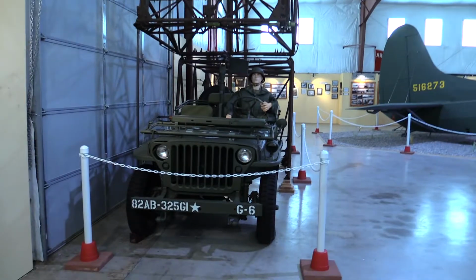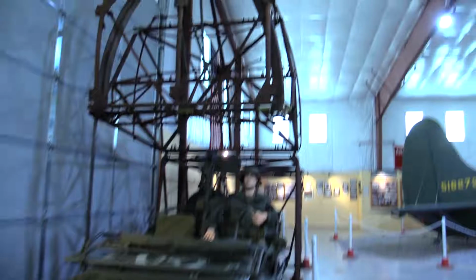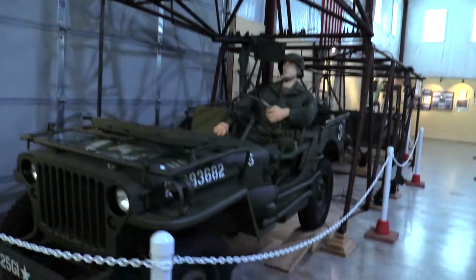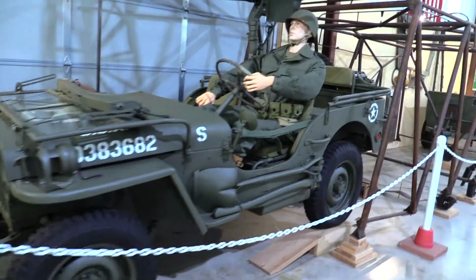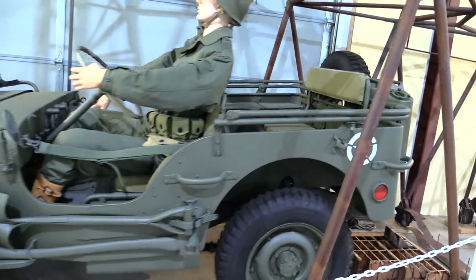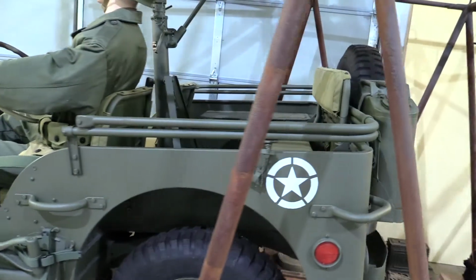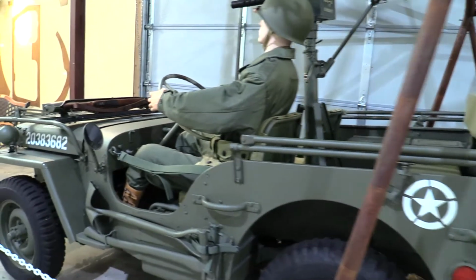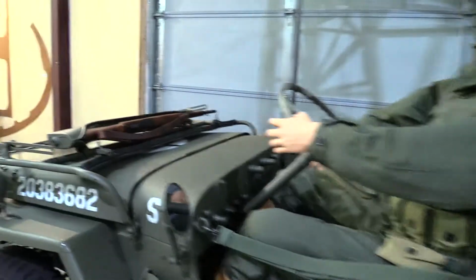It's really a Ford, but that's the military Jeep, GP, General Purpose, or General Personnel, GP. And that's the metal frame of what the glider would look like in the front. That's without the skin on it. And you can see how the nose of the glider would lift up, and they could back that Jeep into it, or drive it out once it landed.